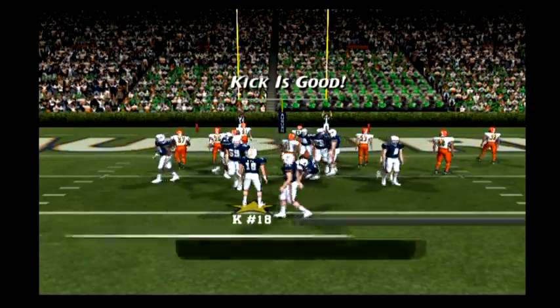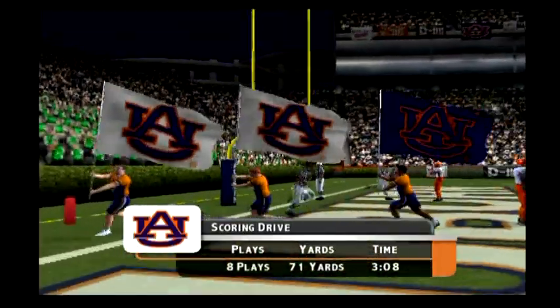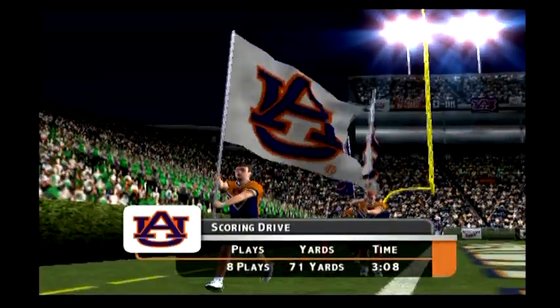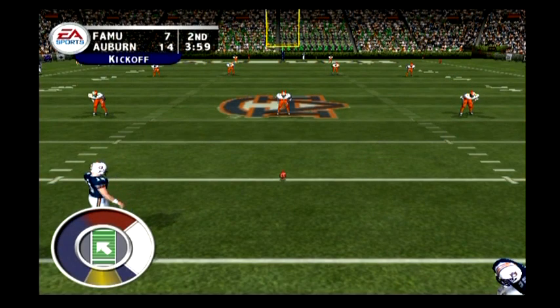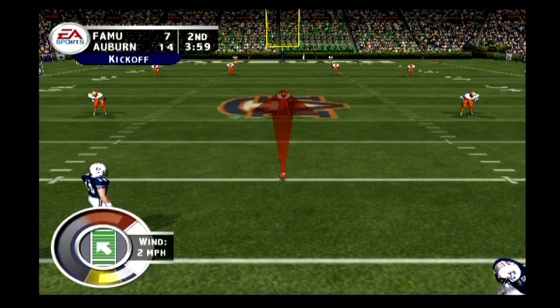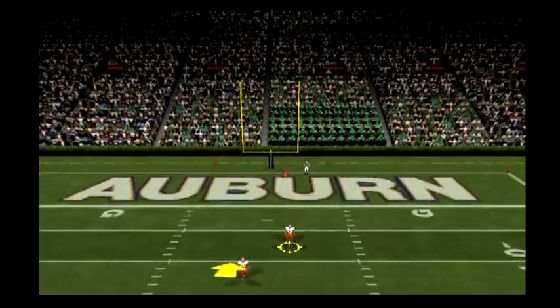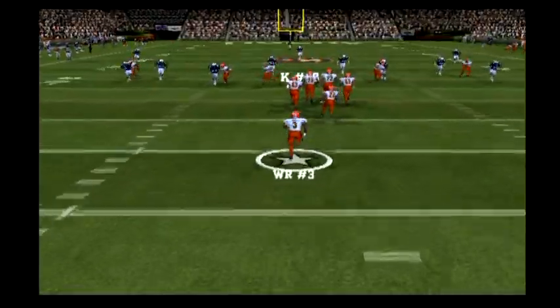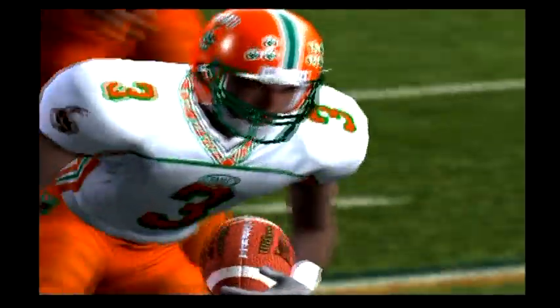And he tacks on the extra point. And with 4 minutes to go in the second quarter, our score, Auburn 14, Florida A&M 7. Everyone's all lined up and ready for the kickoff. Kicks it off. Number 3 takes it at the 8. The offense heads out onto the field.